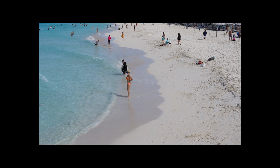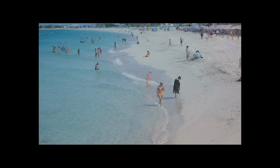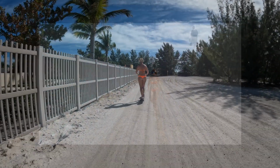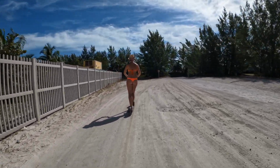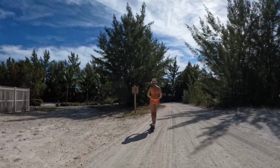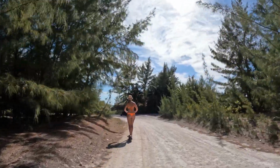As I was practicing with our camera at Paradise Point, I was able to get a few cool shots of Natalia frolicking in the surf. After enjoying the beach, we decided to head back into town to try some of the local cuisine and enjoy the beautiful island life.